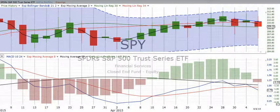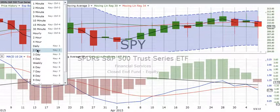Now let's go over to the SPY. What do we see in the SPY? Well, we're on the 2-day chart there.